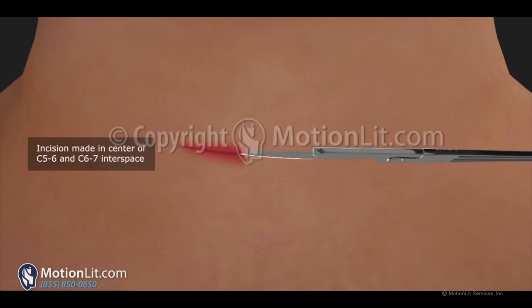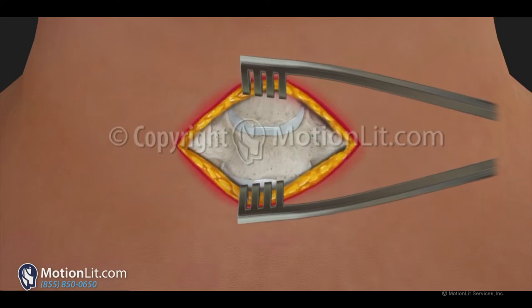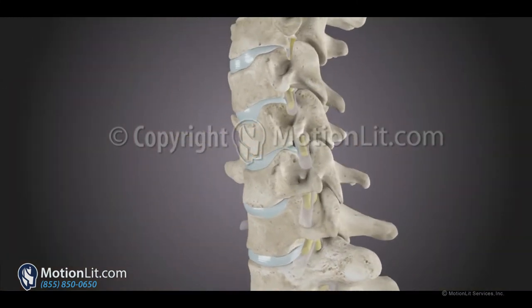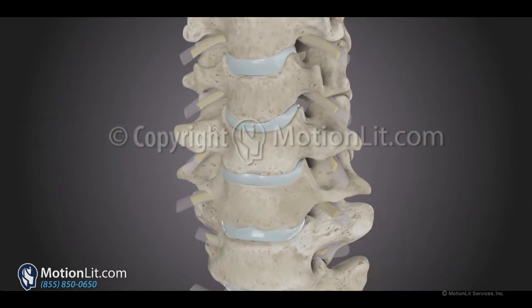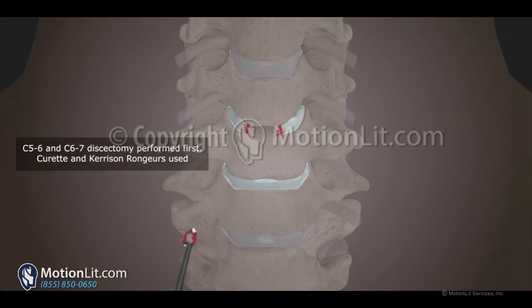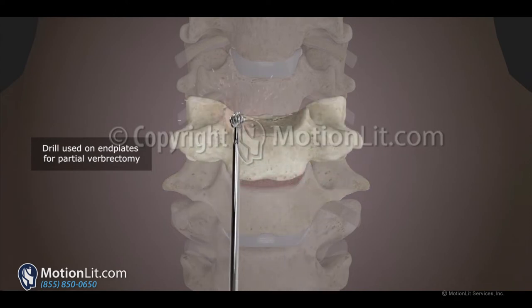The surgery began with an incision across the neck. Blunt dissection is carried out until the vertebral bodies and corresponding discs are visualized. A C5, C6, and C6, C7 discectomy is performed using a curette and Kerrison rongeurs to remove the discs. A drill is used on the vertebral end plates for a partial vertebrectomy in order to prepare for the hardware to be inserted.